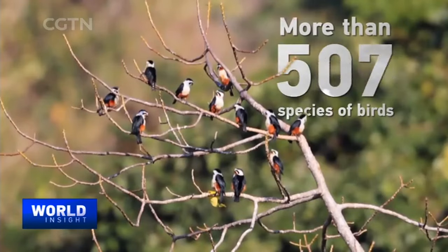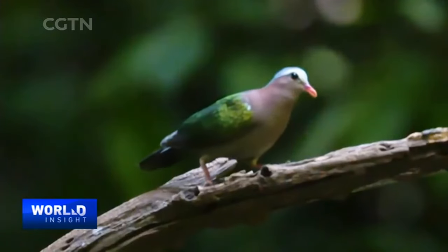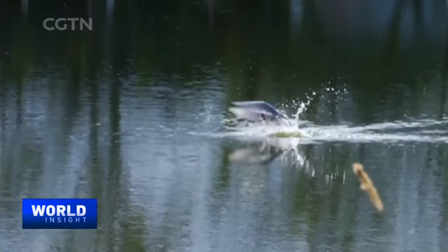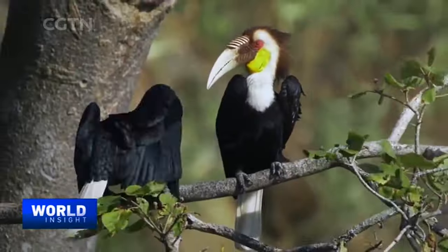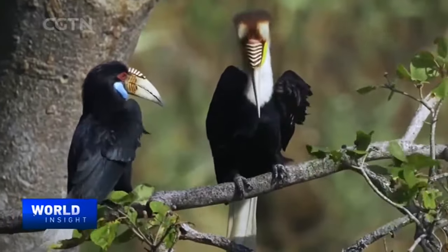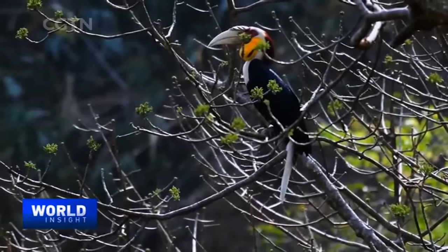There are more than 720 species of birds living in Dehong currently, accounting for almost half of the bird species in China. All five hornbill species in China can only be seen in Yingjiang County.